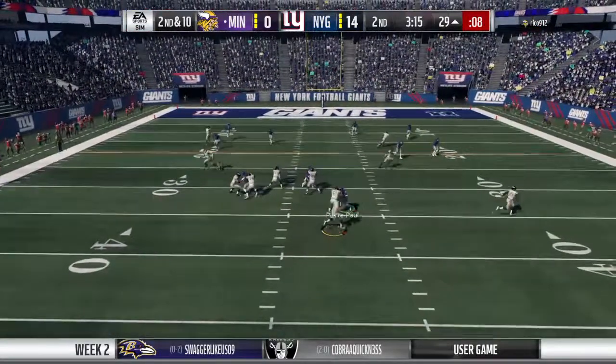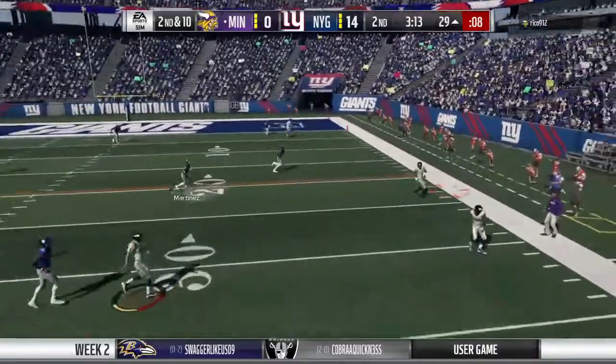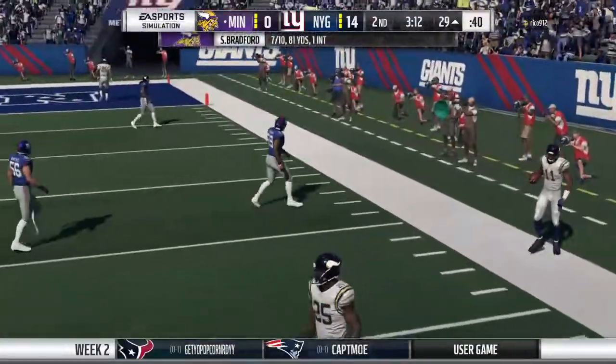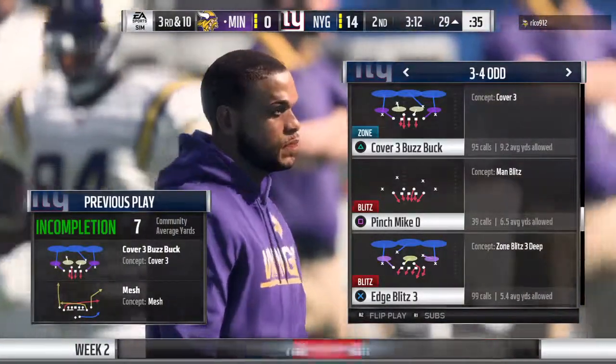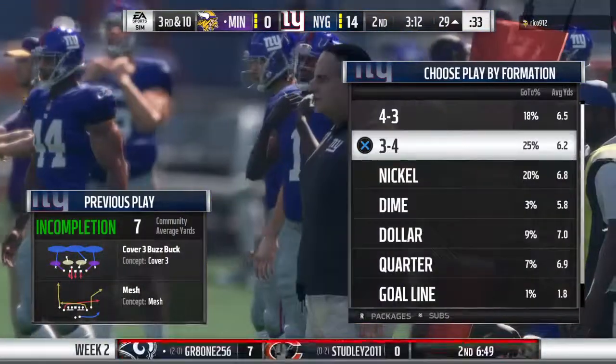Looking to throw on 2nd down. Bradford eluding the pressure right. And this one taken in on the right sideline, but not in the field of play. They say it's incomplete. The throw led him a little too far. It brings up 3rd down.